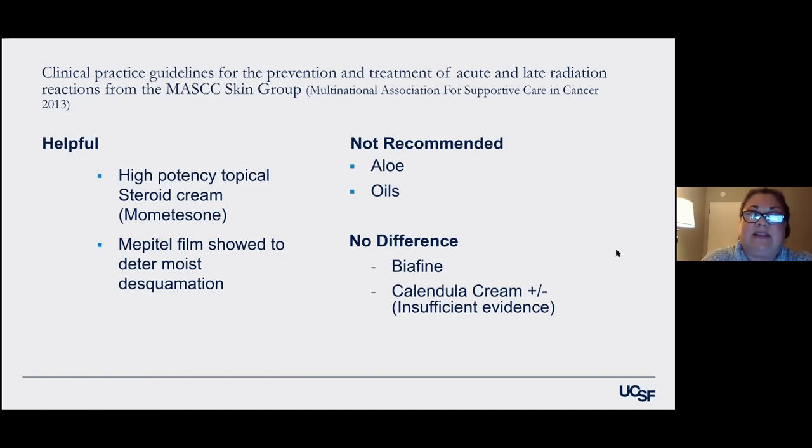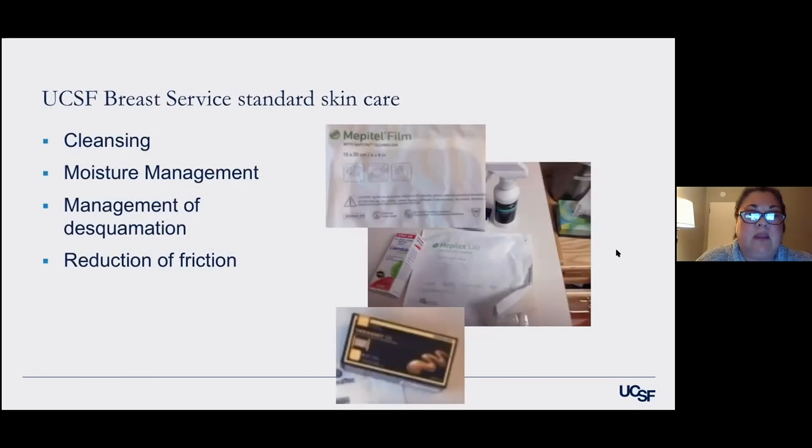They also recommended not to use aloe. A lot of patients like to use that, but they found that it's very drying on the skin, and to avoid oils, which can potentiate your radiation reaction. They also found that there wasn't really a lot of difference in using some moisturizing cream, so they could not make a strong recommendation for that. So we came up with our standard skincare for UCSF, and I think we're unique in that we provide all our patients with the skincare products that they need, so they don't need to go out and buy anything.